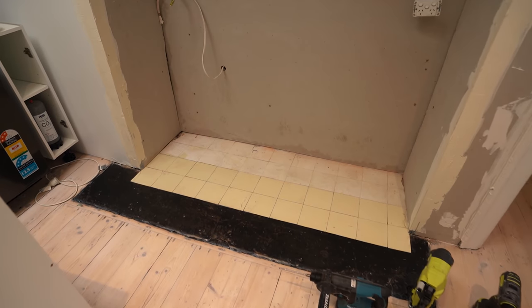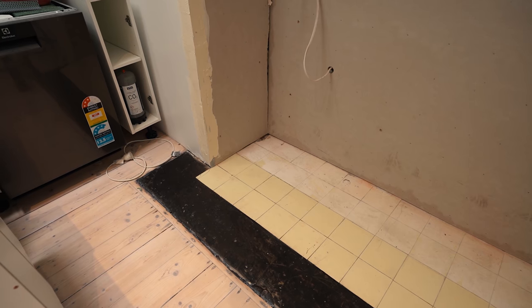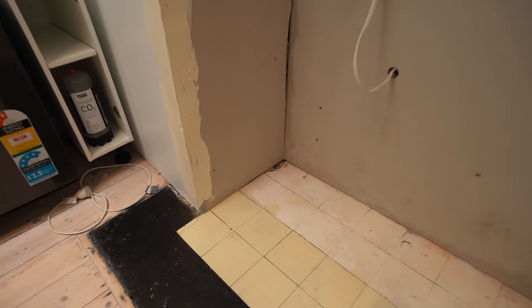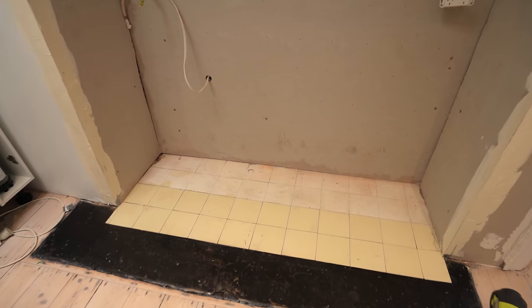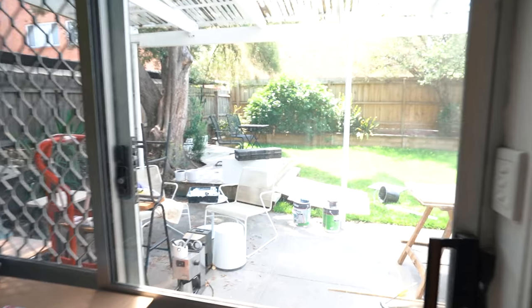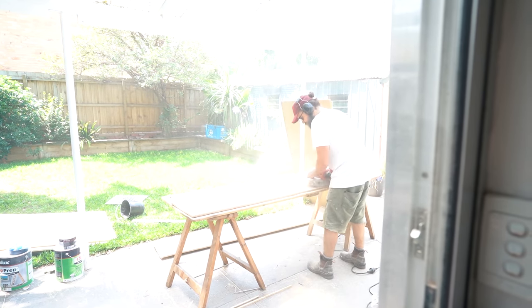So the deal over here is that we've got this cool bit of slate, which we're not gonna touch. It's a little bit weathered, but we kind of like it. But what we don't like are these yellow tiles. So that's just been primed with the renovation range. So we're gonna turn those yellow tiles into dark tiles to match the slate. He's having lots of fun, I can tell.